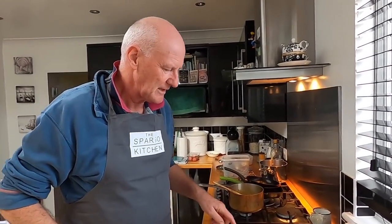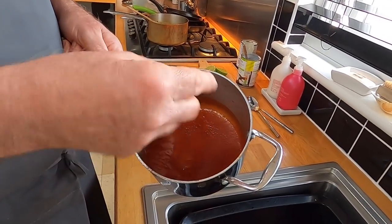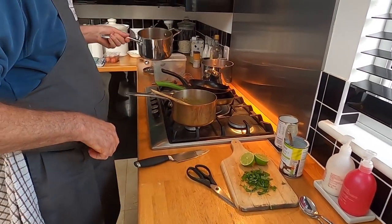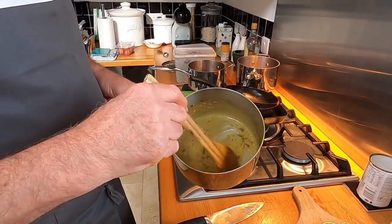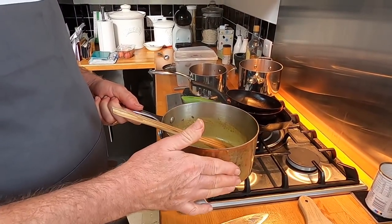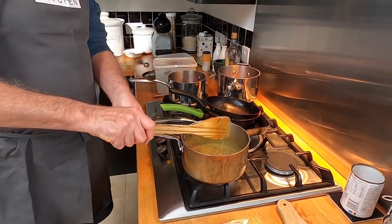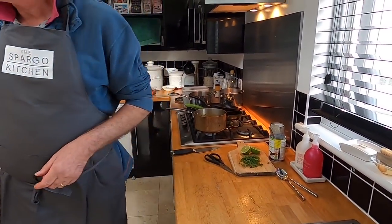Well done, John. Yes, that's the passata tomato. I just needed a little sweetening up. So that's ready to go. There's our Indian style sauce with coconut milk reducing. So that too is finished.